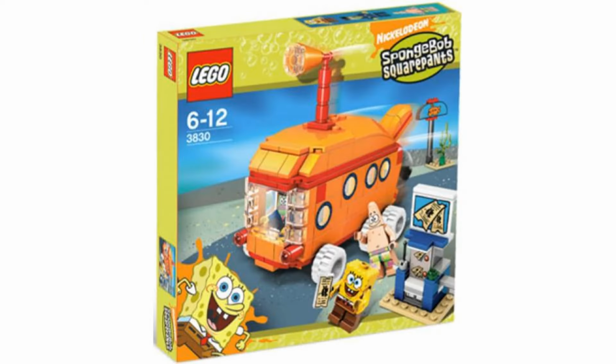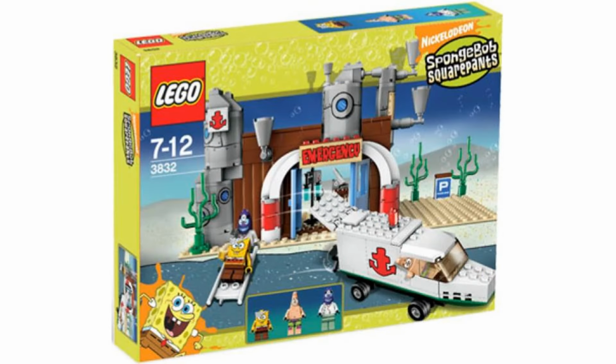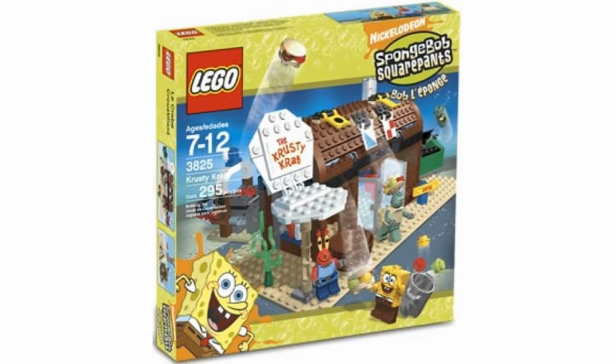So that was my ranking of every LEGO SpongeBob SquarePants set. It doesn't have the best sets, but it's a pretty fun theme, and I wouldn't mind if it ever came back in the future.